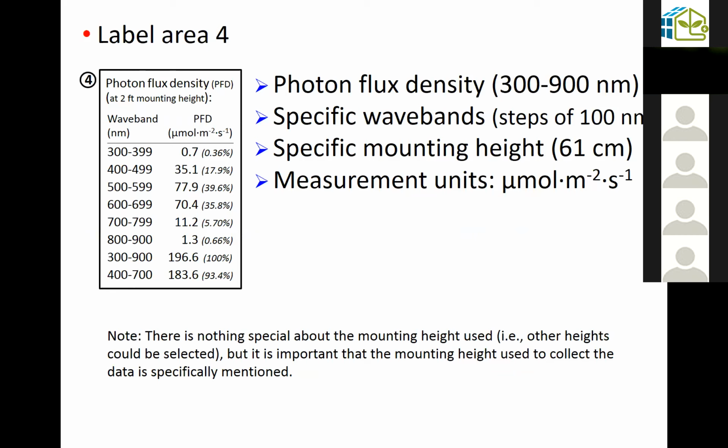I want to note that we picked wavebands in this table that do not overlap. So you go from 300 to 399 and then start with 400 and go to 499, etc., so that it's easier to calculate the true percentages of the total. But then if you do that, you can't quite get an accurate number for the PAR range because you missed the 700 nanometer number. So on the bottom of the table, you see the PAR range specifically identified.